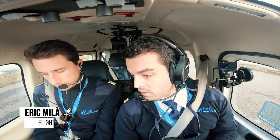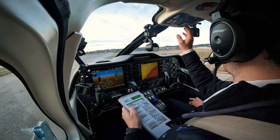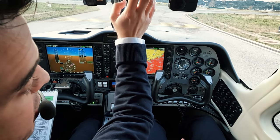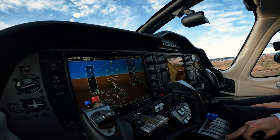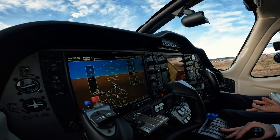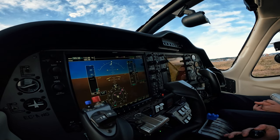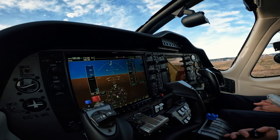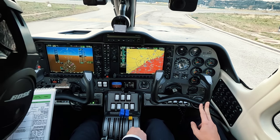So, we will go ahead and all the parameters are in the green. 1600. Let's start with the right, so first of all, ignition. Goes down. I'll do three tests, right? Yes. So the first one, the RPMs go down. Yes, check. Second one, the manifold pressure. All right, I put this back. Thank you. And then the oil pressure goes down. All right, perfect. Okay, perfect. And now carburetor heat. Okay, perfect.